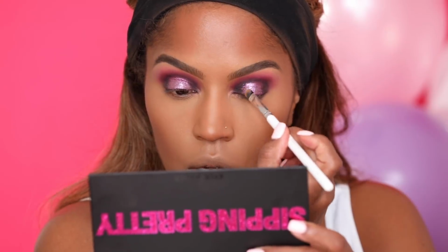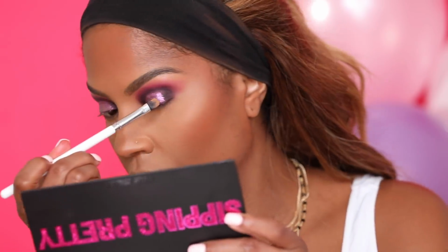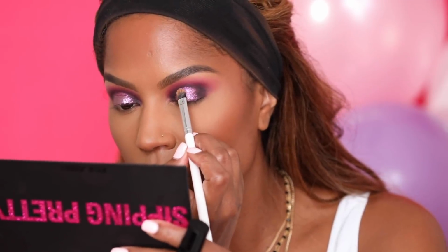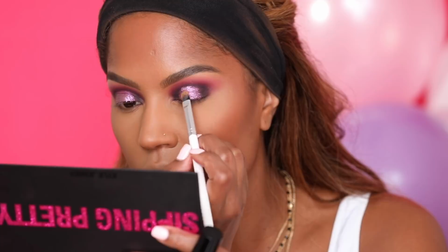Okay, so nothing's really happening. Oh wow, okay, so this is drying super fast. I'm gonna work off of the little applicator and see where that takes me. I'm just cutting the crease a tiny bit. This is like a low-key cut.